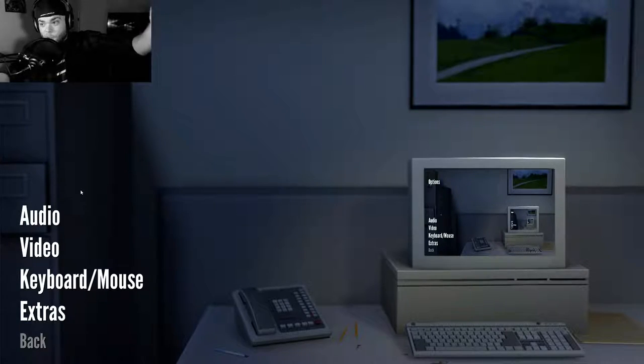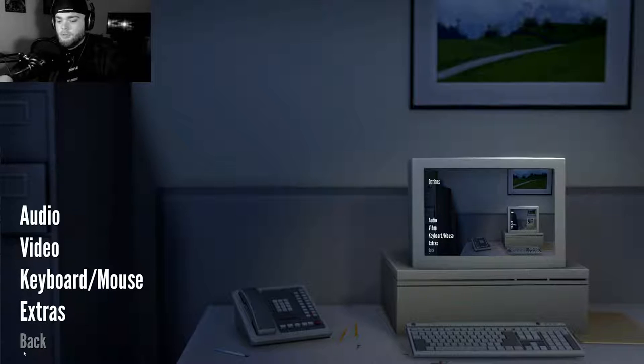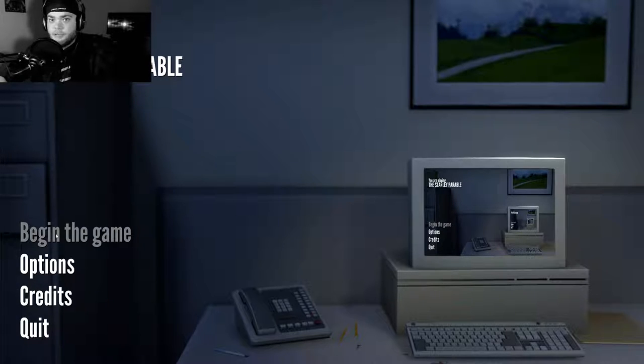But now what we get to do is play the game, which is the fun part. So that's what we're gonna do right now. Ta-da! We did it! We're ready to go. We're in different color. We teleported to work. We got our tie on right. Let's do it. Why are we still in the options menu? Had to get it set up. That's why. Begin the game.